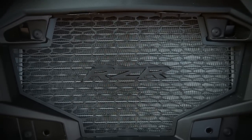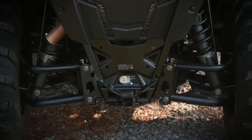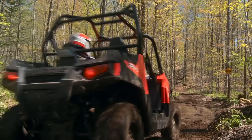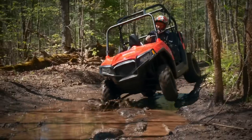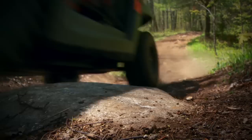From the front end, the 570 is pure RZR with its familiar and proven double A-arm IFS. Look closely at the rear and you'll notice there's double A-arms, but not the least bit similar to those used on the 800 RZR. This all-new rear IRS is built for a 50-inch stance and provides excellent ground clearance and plush bump compliance. There's a full-on anti-sway bar here as well.